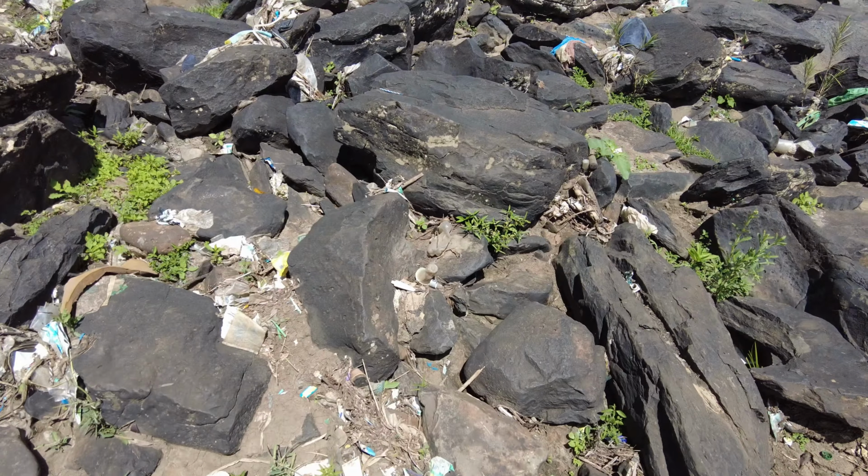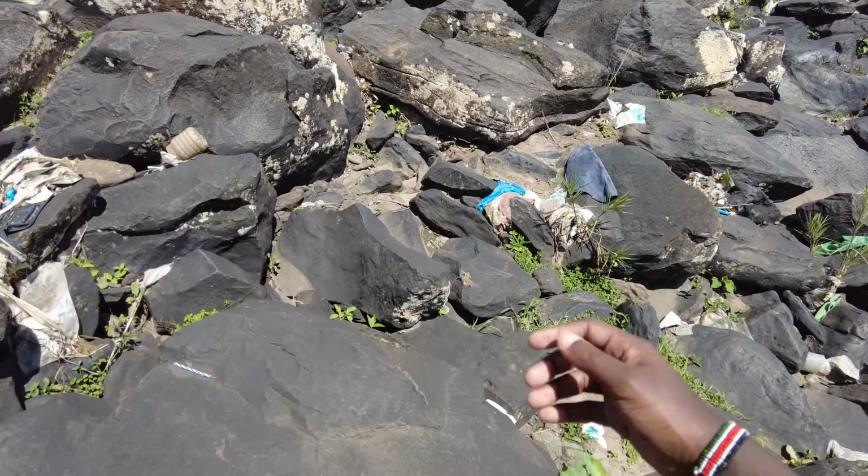And even if they do a cleanup here, I don't think it's going to help much because the waste comes from elsewhere all the way down here. So yeah, it's a sad state to see. But let me get closer to the waterfall and have a better look. It's going to be very loud, so I already feel like I'm shouting. I hope this audio is audible enough. There's also some very massive spiders.